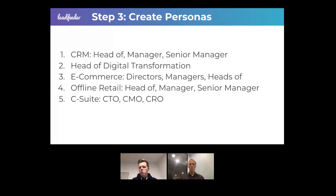There's also, in the retail space nowadays, a lot of people involved in digital transformation, turning companies which would typically be offline into digital organizations. E-commerce directors, managers, heads of online or offline retail, and then also sometimes in the C-suite: chief technology officer, chief marketing officer, or chief revenue officer. It's all around growth and technology, hence why those people would be interested.